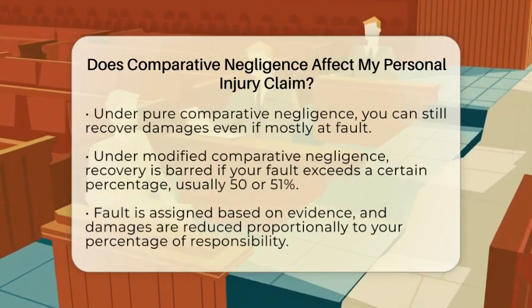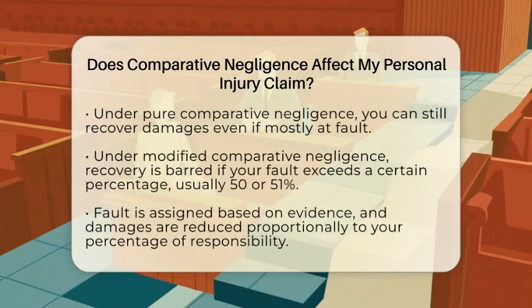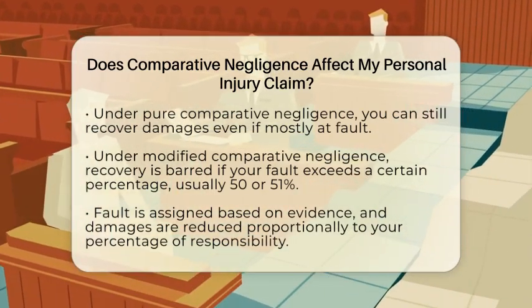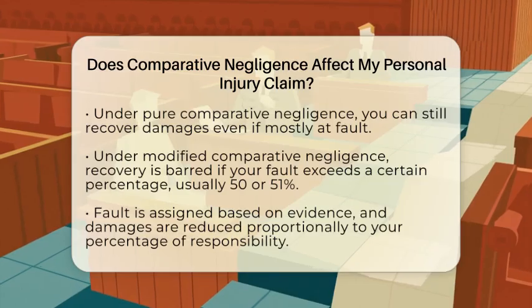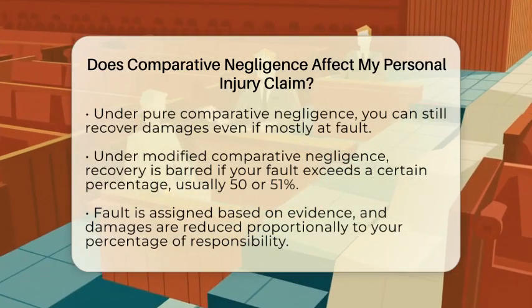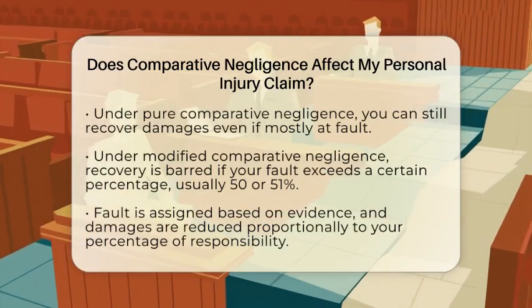The other system is called modified comparative negligence. Here, if your fault reaches a certain point, usually 50 or 51%, you cannot recover anything. If your fault is less than that, your damages are reduced proportionally.